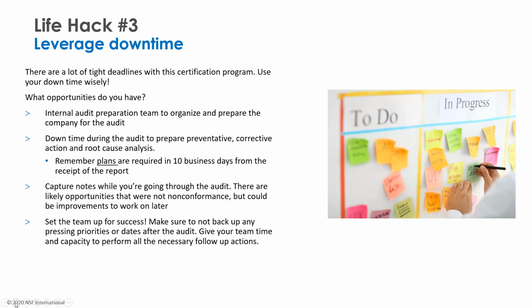This standard requires that plans, a key word there, are required in 10 business days from the receipt of the report. You do not have to support it with objective evidence, just the plans. So you can start working on those corrective actions, preventative actions, and root cause prior to even getting the audit report itself. So use that downtime wisely. So when the clock starts, when that report is received, you've already got a head start on a lot of the work.